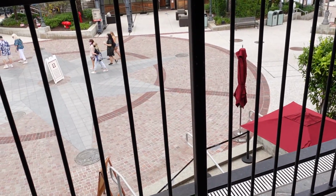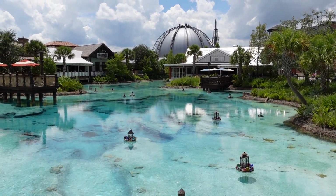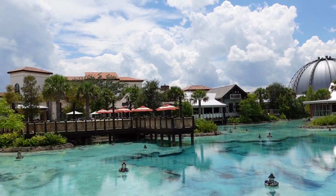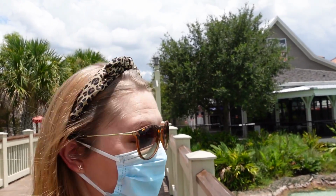There's a cast member down there that just told a lady to fix her mask. Oh, did she? Yep. Man, look at how nice the springs look. It's such a hot day today. It would be so nice to go swimming in the springs. I mean, unfortunately, you can't. It's not a real spring. It's man-made. It's just like a pool. Yeah, but I want to go in there.